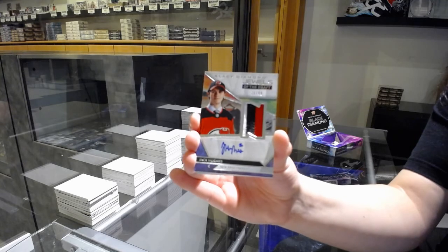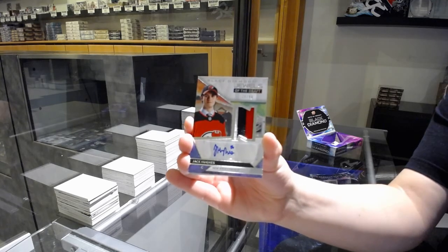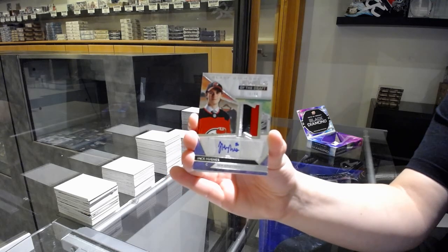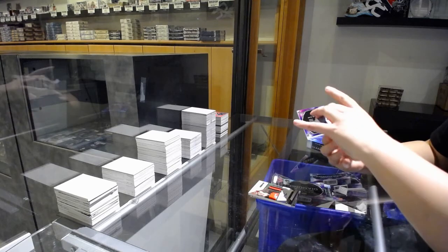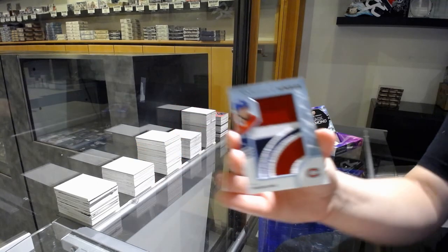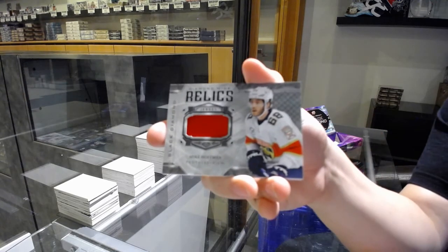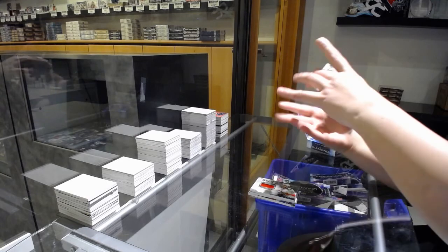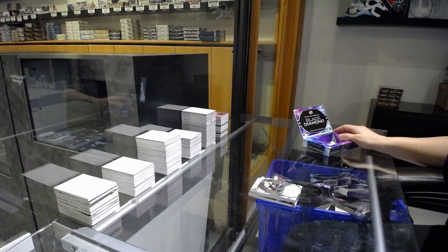What a case. Also a card I would recommend grading. Team logo jumbos of Ryan Poehling for the Montreal Canadiens. I know, right? Diamond Mine Relics jersey, Mike Hoffman for Florida. And rookie gems number /399 for Boston, Trent Frederik. There we go, everybody.